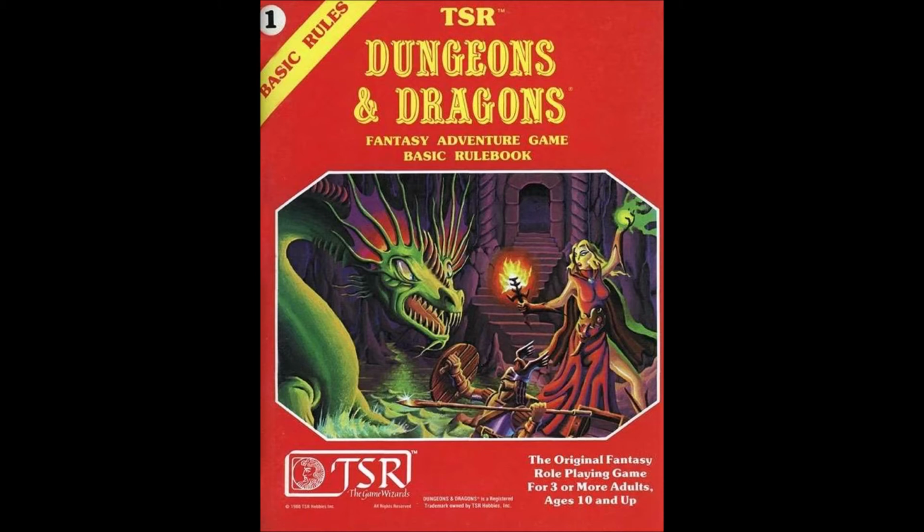Episode 5, Dungeons & Dragons Basic by Moldvay. This episode, I'm going to discuss the differences between this edition and the previous edition by Professor Holmes. The Basic Edition was released in 1981 and was edited by Tom Moldvay. It's also known as the Magenta Box or BX. It was a marked improvement over the previous editions, with a lot of effort going into style and content.